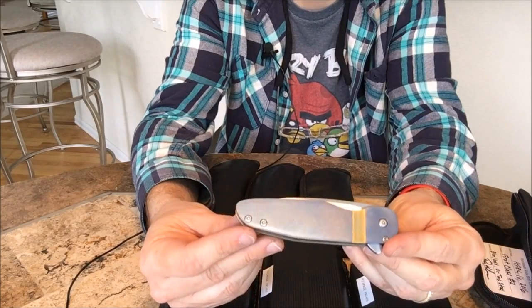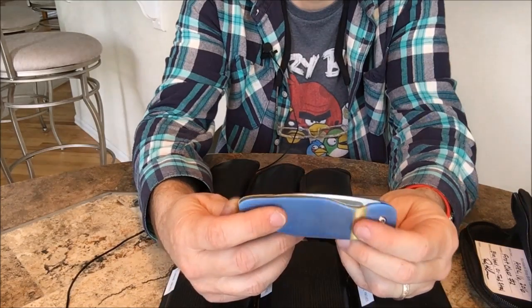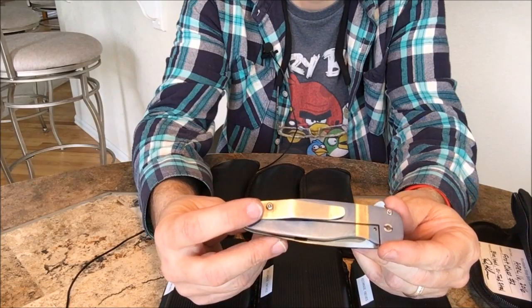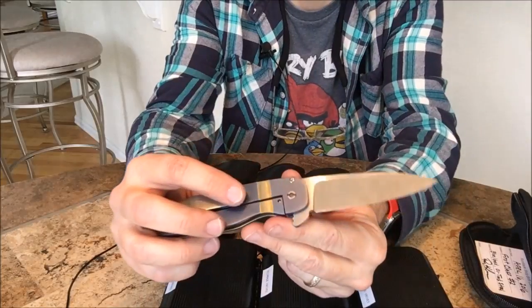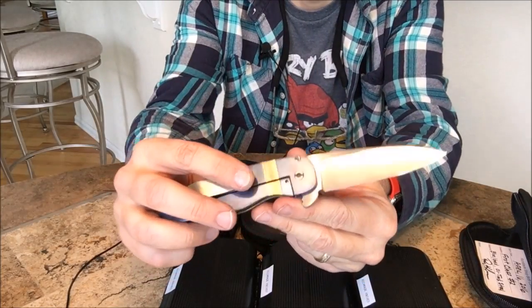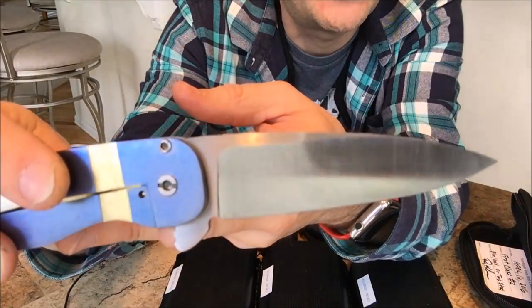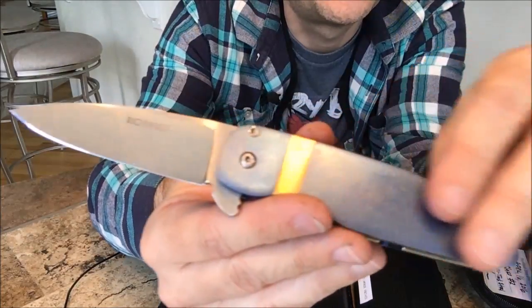But this one is blue anodized, and it has a gold stripe milled out on both sides. It has a bronze pocket clip. It has a satin blade and a close to full flat grind, almost all the way to the top. And then it's got my logo in it.